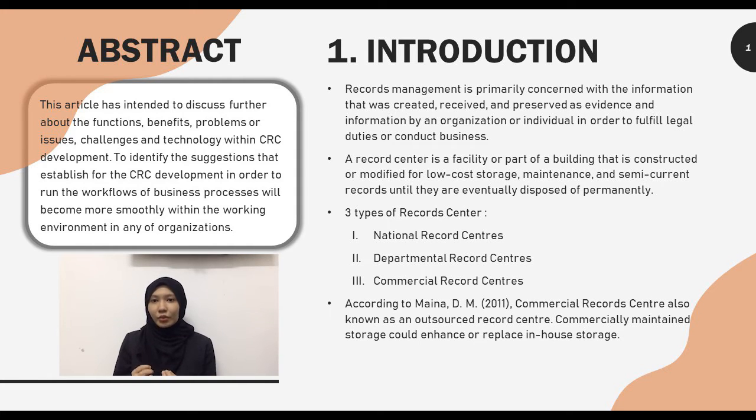Meanwhile, this study will identify the future development of advancing technology in line with the information system that is required to make managing all the records more efficient and effective.